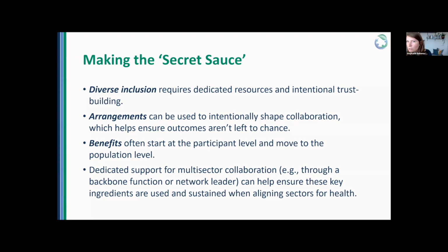But what we also saw through this research is that diverse inclusion is tricky. It's super challenging, not just because of the dedicated resources that are needed, but when you get a lot of diverse perspectives in the same room, a lot of different lived experiences, there is most likely going to be some sort of conflict and maybe even misunderstanding. And so to mitigate that, or I don't know if mitigate's the right word, but to build on that, you need to do some intentional trust building. If you get to a place where you have a high level of trust and a high level of diverse inclusion, that is really the key to making sure that diverse inclusion is exponentially beneficial for your work.